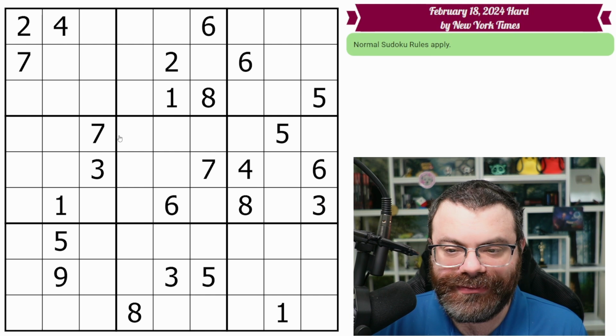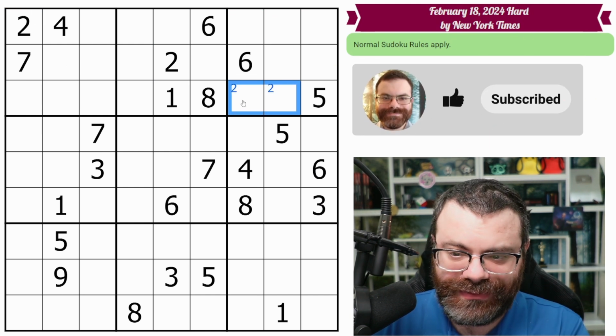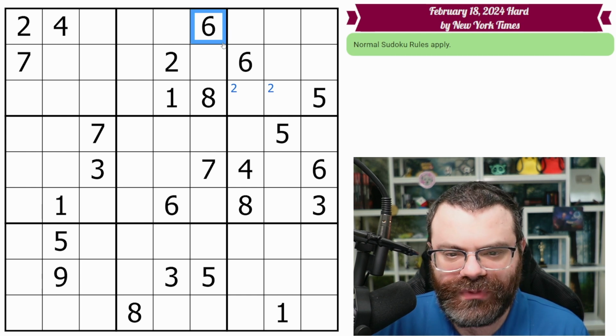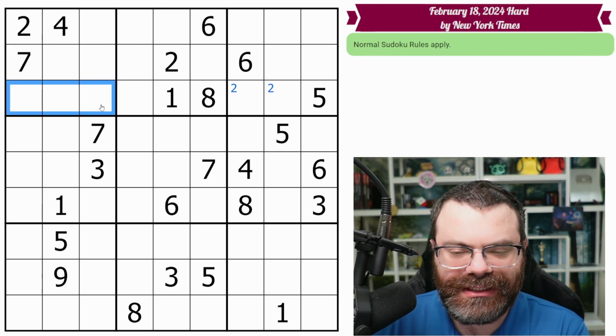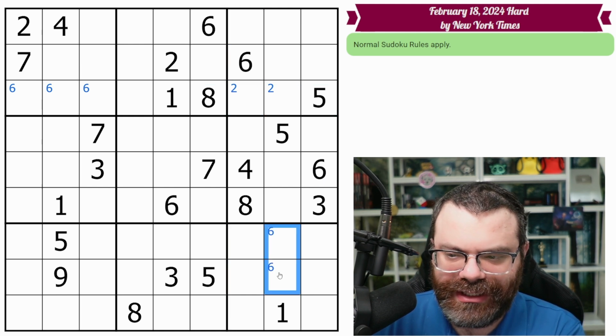All right, these two twos look into here. That puts a 2 in one of these two. Two sixes look down here. There's a 6 down here somewhere. 8 and 8. All right, I'm seeing two sixes look down, so let's put a 6 there.